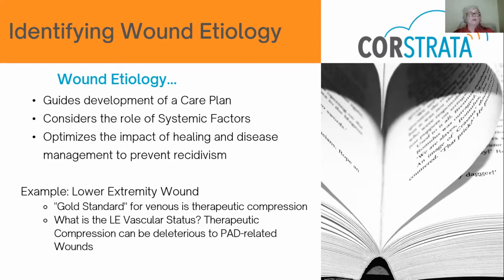So let me give you an example of why the wound etiology would be important. And we're going to talk about lower extremities a lot today, but they give us some really good examples of what I'm trying to explain. As you know, the gold standard for venous insufficiency management is therapeutic compression, and that's going to typically be 40 to 50 millimeters of mercury. However, you can imagine, with compression and you've got PAD, that's not something we would want to do. So we don't want to use anything in PAD patients that's going to impair even more blood flow to the wound. So knowing the etiology will help us to make the right decision on what this patient is going to need and what they can tolerate.